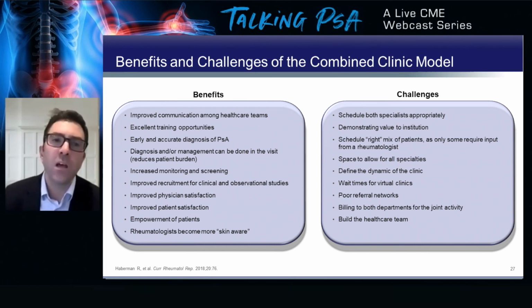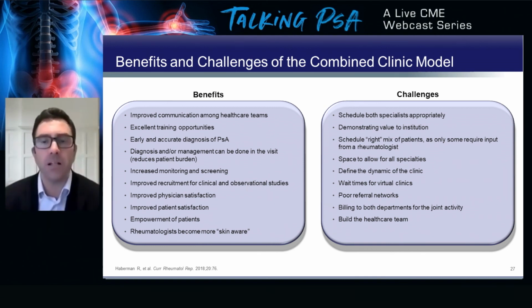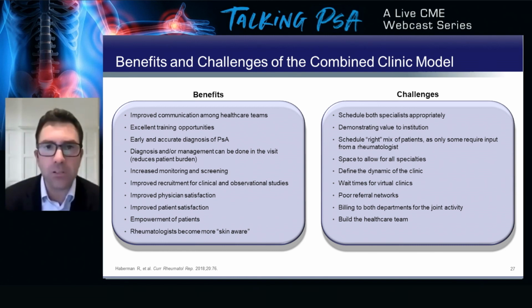And maybe two or three comments. To begin with, there is a very formalized concept of a combined clinic model. I'd say this mostly exists in academic centers where we have a dermatologist and a rheumatologist seeing patients together at the same time. We have that in our center. There are a number of other centers that do this.